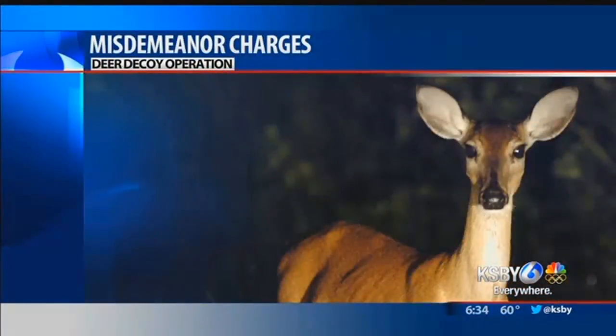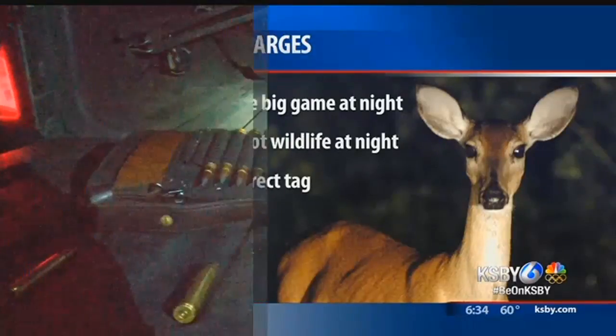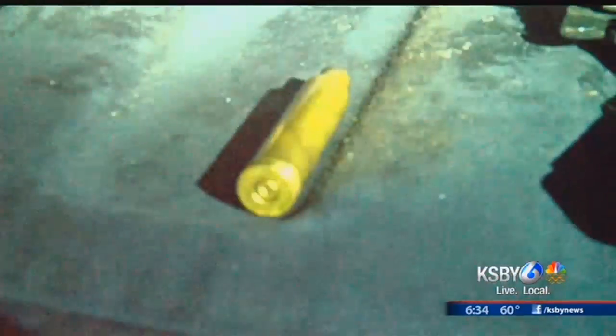Instead of leaving the area with a trophy, the shooter drove away with a list of violations, which included attempting to take big game at night, using lights to shoot wildlife at nighttime, and not possessing correct tags. The poacher also lost his gun. As for the deer decoy, it won't be the last time it takes a bullet for wildlife.